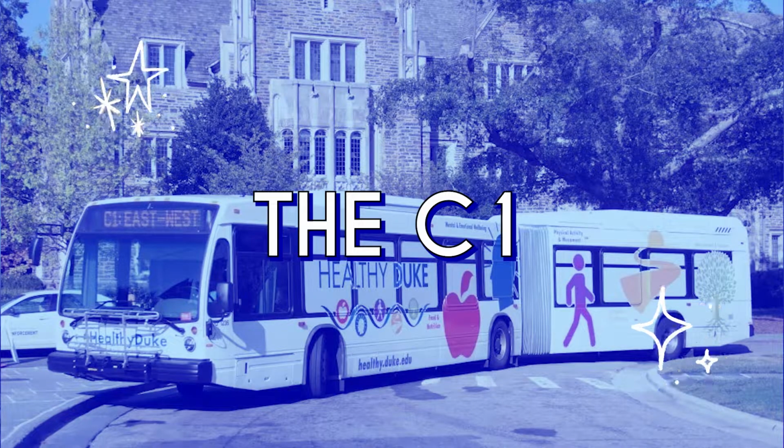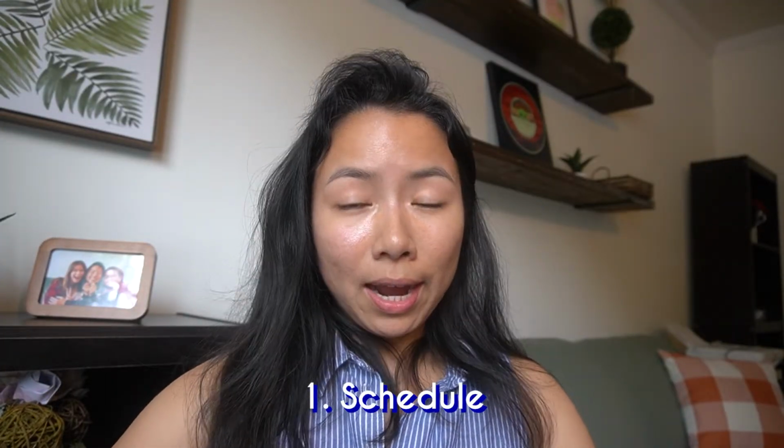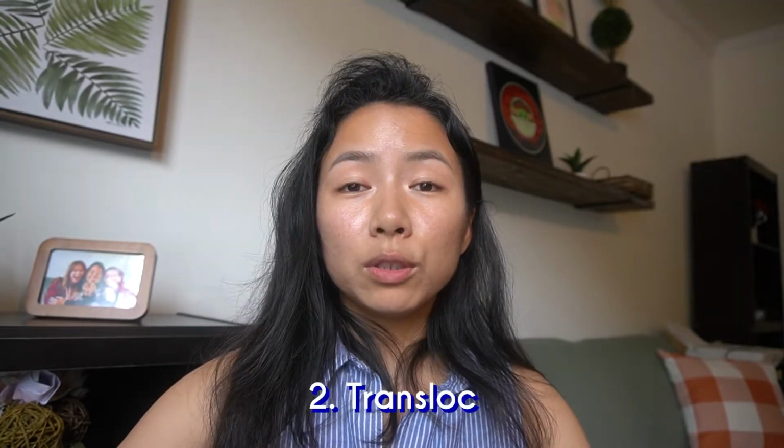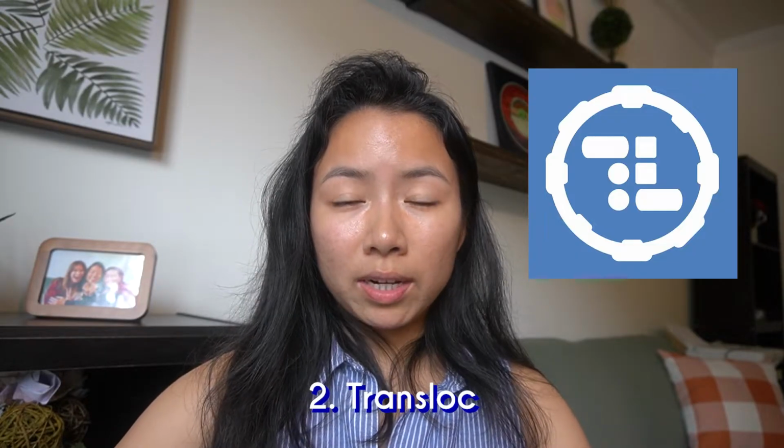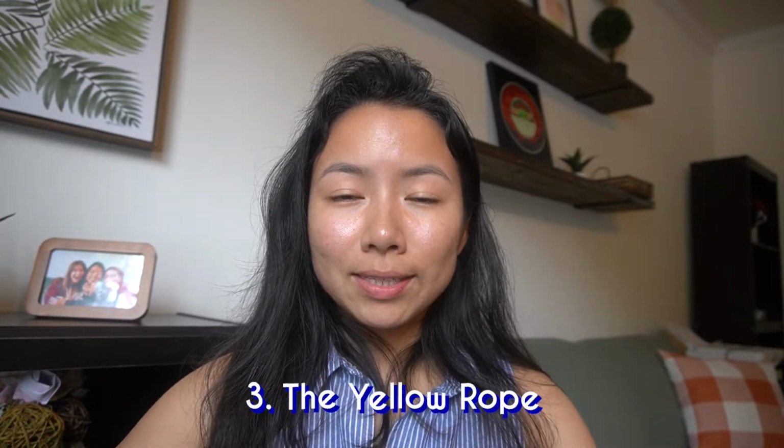Let's talk about the C1. This will be your primary way as a freshman to get to West Campus. Number 1. Schedule. It's not always on time, but it will help you avoid that chase of shame when you're late to class and the bus is pulling away from the bus stop. Number 2, make sure you download Translock. It's this app that tracks the C1 and other buses in real time so that you know when to get to a bus stop.